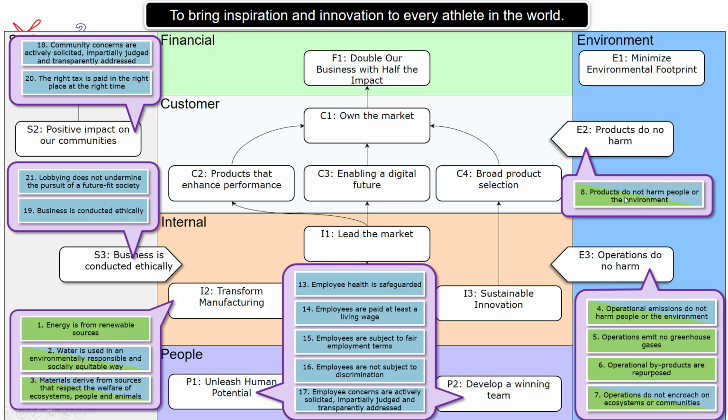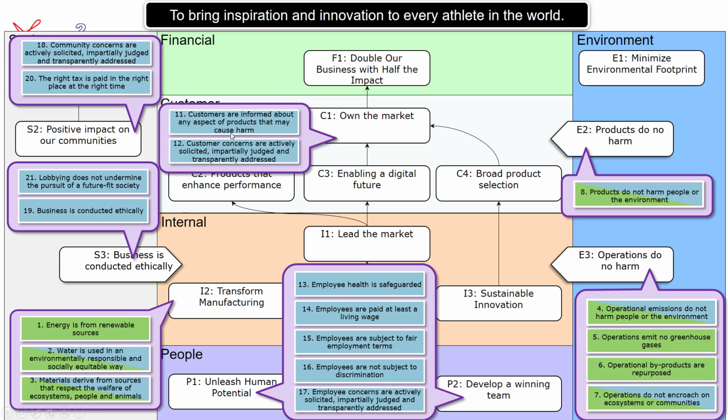Products do no harm to people or the environment. And finally, 11 and 12 link into customer concerns. So we can partially populate these with indicators from FutureFit, and the rest of it comes from the existing organization.